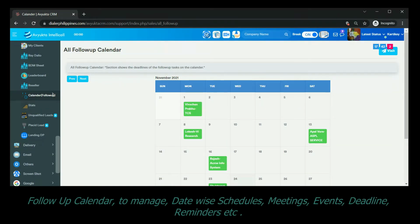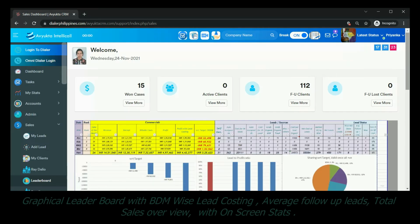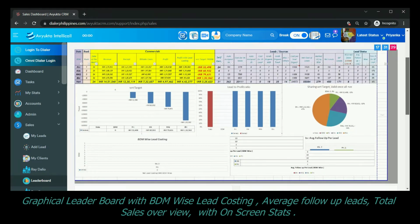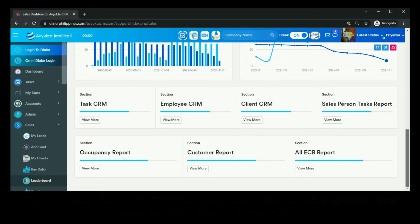Follow-up calendar to manage date-wise schedules, meetings, events, deadlines, reminders, etc. Graphical leaderboard with BDM-wise lead costing, average follow-up leads, total sales overview, with on-screen stats.